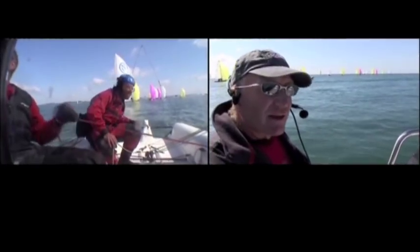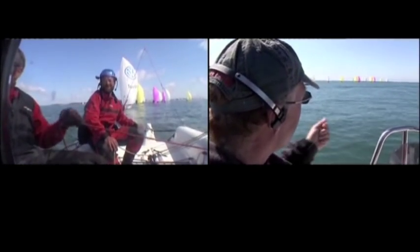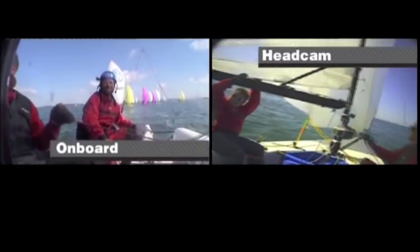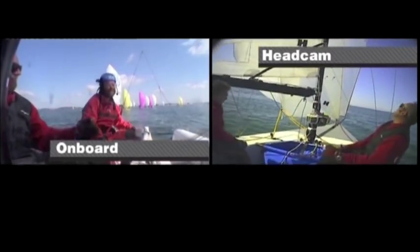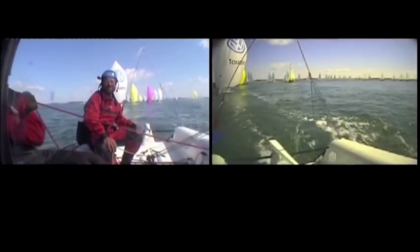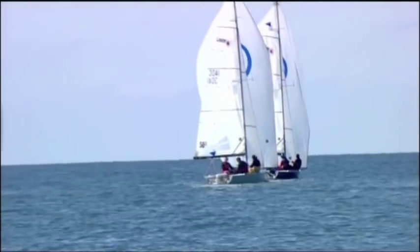Really light now on this run. This is really hard work. It's all about communicating. The trimmer is feeling the amount of load on the sheet, and every time he feels a little bit of extra load, he can call the helmsman down. Every half a boat length you can gain to leeward is the key to getting to the next mark quicker. Just luffing up and going fast just means you end up sailing more distance, and overall you don't get anywhere. So this is a really hard, really tricky condition.